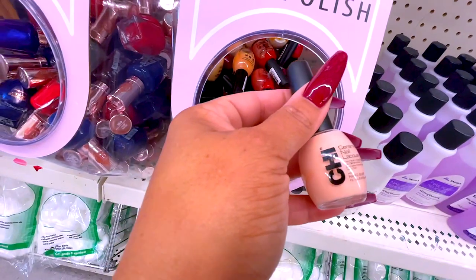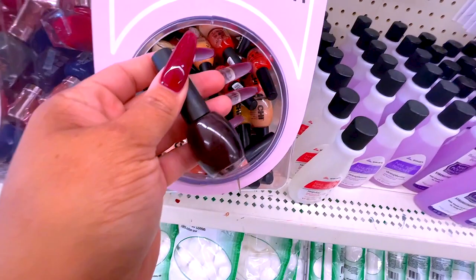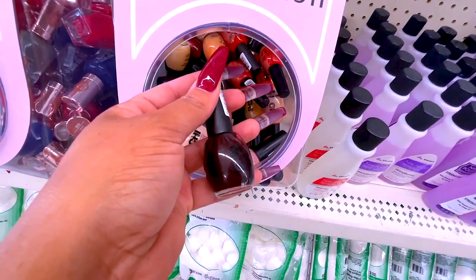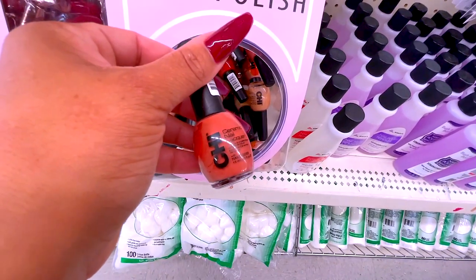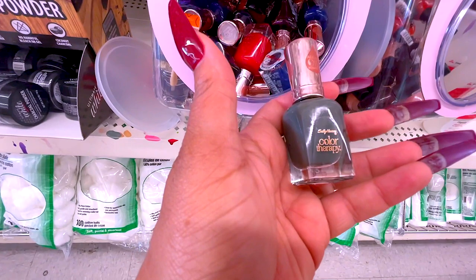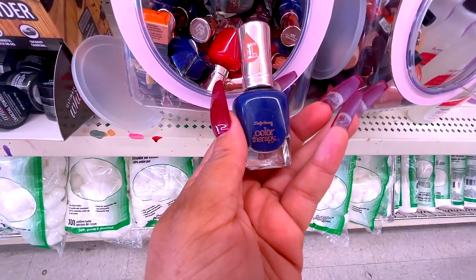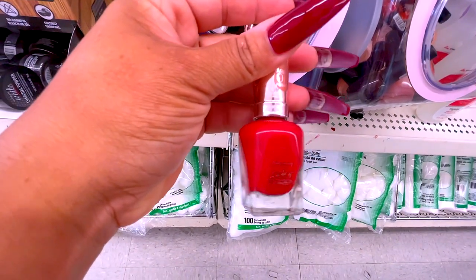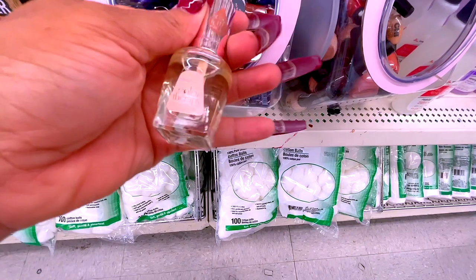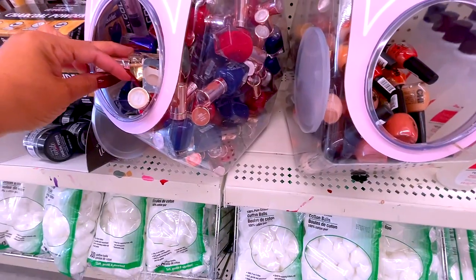And new nail polish. Now, do you guys remember this nail polish? This was like a really good brand. For a dollar, make me holla. Sally Hansen is another great brand. I like this color blue and this color red. And if you just like clear, then Sally Hansen is available there as well.